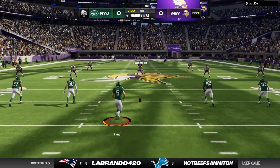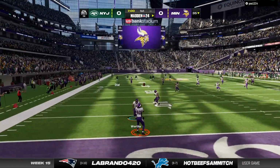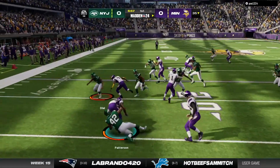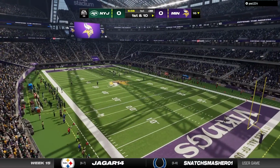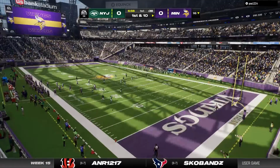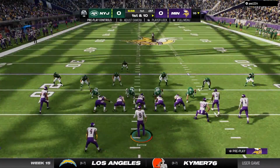Get strapped in. It's just about time to get the party started, and we are underway from downtown Minneapolis. And in hindsight, probably should have taken a knee as he only gets this out to the 16-yard line. Here we go, here we go.